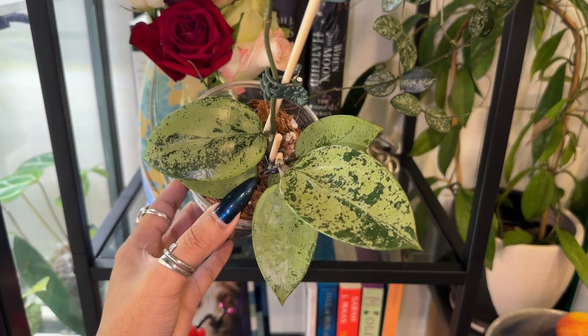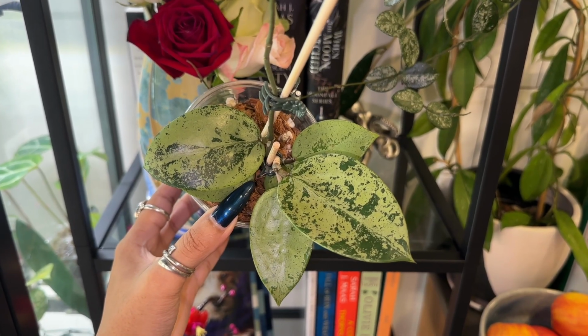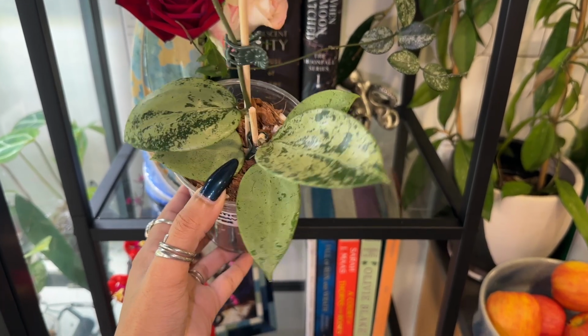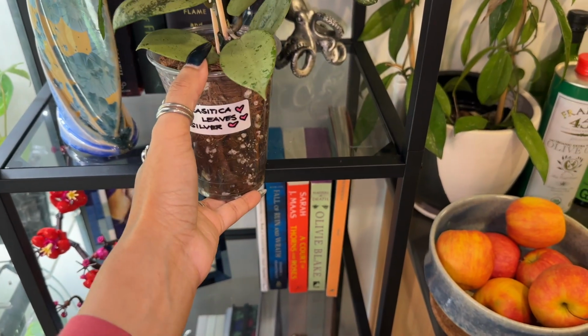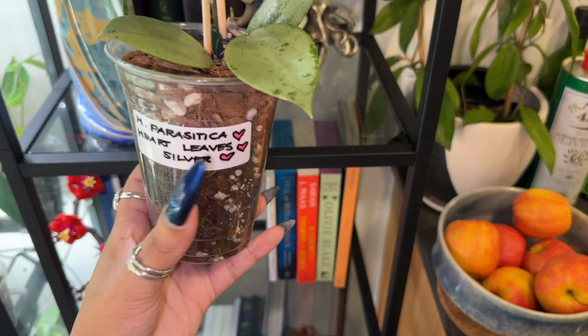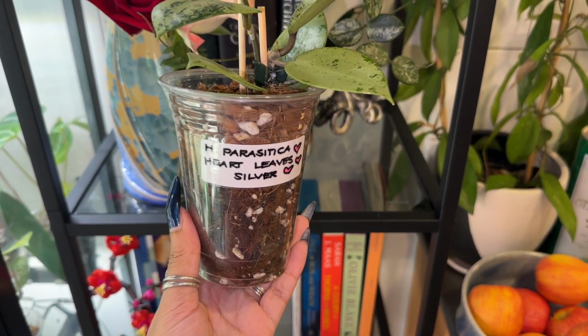This one has been on my Hoya wish list for quite a while. I've had her for a couple of months now and she's been really happy and very resilient. I do allow her to dry out between watering. The majority of my plants grow semi-hydroponically. She's in a cocoa husk base with pumice. I'll try to link down below the exact items that I use to grow my collection.